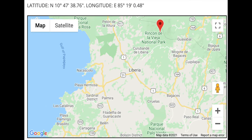Good morning. We're headed to the Oropendola Waterfall, which is about 37 kilometers north of here. It'll take us about an hour and a half for the trip, and we're going to be taking you along. And hopefully I won't bug out with going 25 miles an hour.